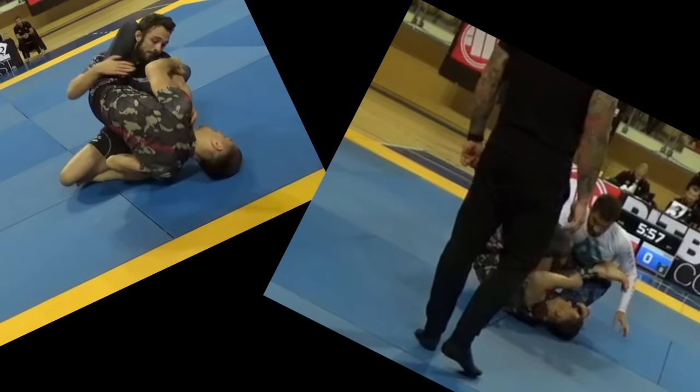But right off the bat, Jozef is attacking the guard and threatening some serious guard passes, which is not what he was doing against Mateusz at all. So it seems like he's starting to loosen up a bit and play his game.